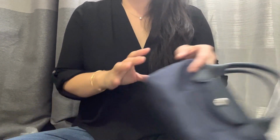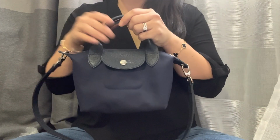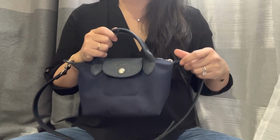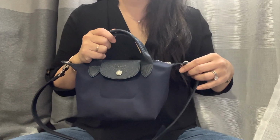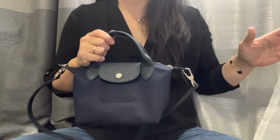So there's one more bag. It's not a real luxury handbag, but I do have to give a shout out to it. It is my Longchamp Le Pliage Neo in the extra small size. You guys, this is such a great bag. I do have to mention it in my entire handbag collection video because this bag is by far my most used bag of all time.